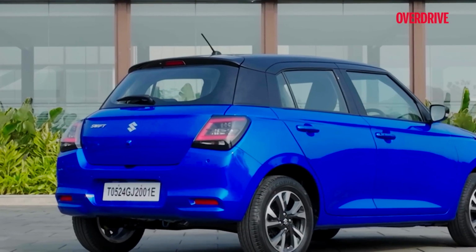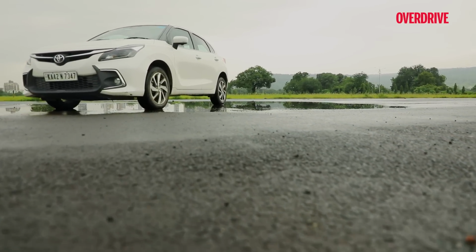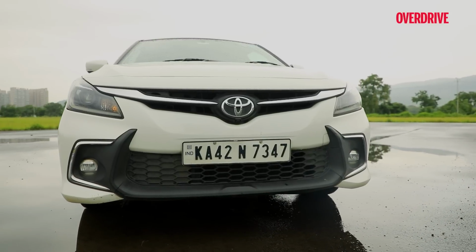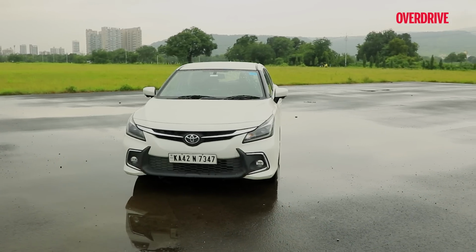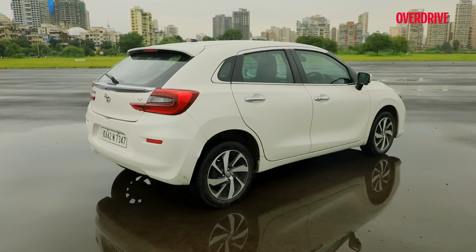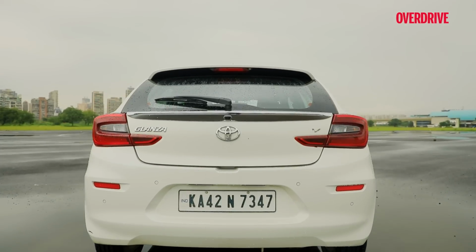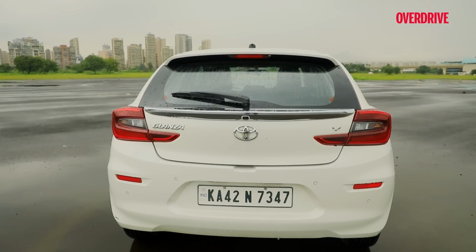The Baleno has always been the more grown-up foil to the Swift, and despite some of the added flash that you get with this Toyota version, that thought still sticks. So the flatter bodywork and the simpler roofline and lighting has a degree of sophistication to it, but it's not something that will get you a lot of attention.